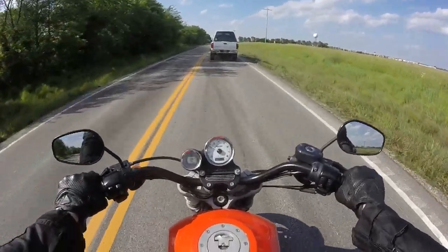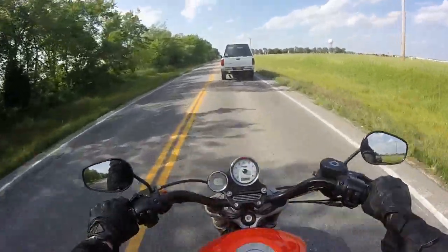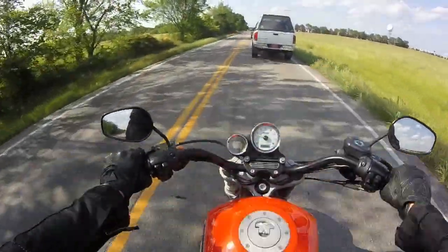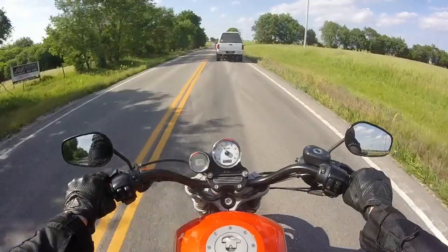Oh great, stuck behind a tractor. Gotta love living in the Midwest. I don't think it should be legal to drive tractors on the road. It is a hindrance to all of us.